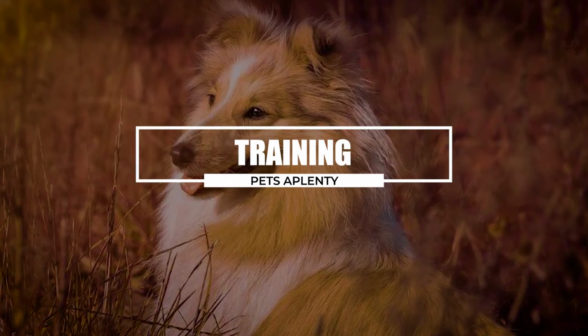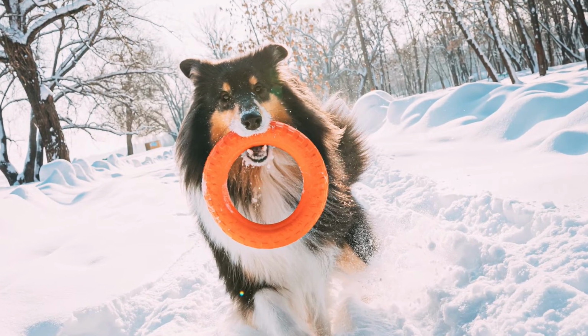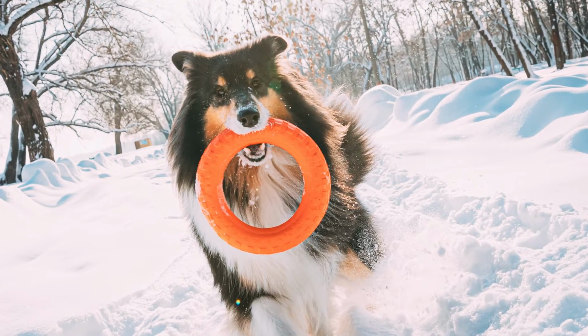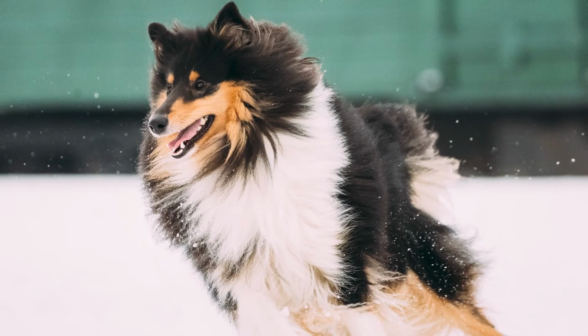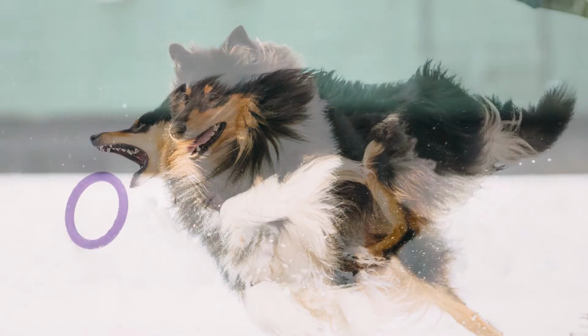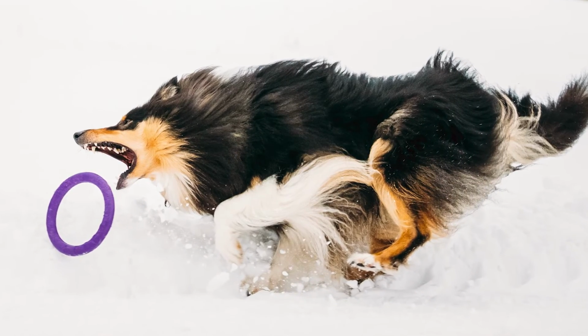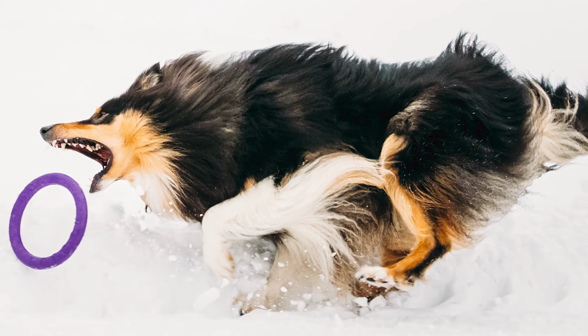Training. Early socialization and puppy training sessions are advised for the Sheltie, as it is with all breeds. The Sheltie's full potential as a companion may be realized when adequately trained. Owners should be prepared to educate their Sheltie to refrain from barking when it's in their best interest. Make training as fun as possible with practical measures such as praising, playing with, and rewarding with food and toys.